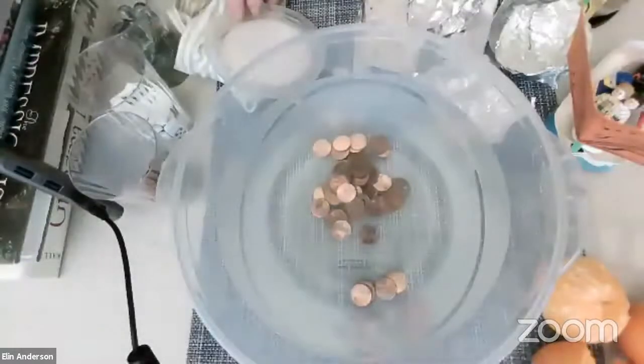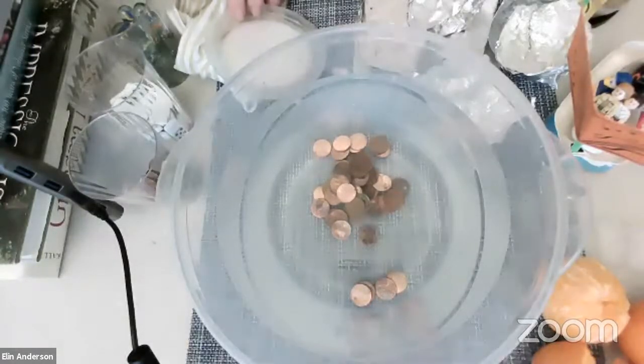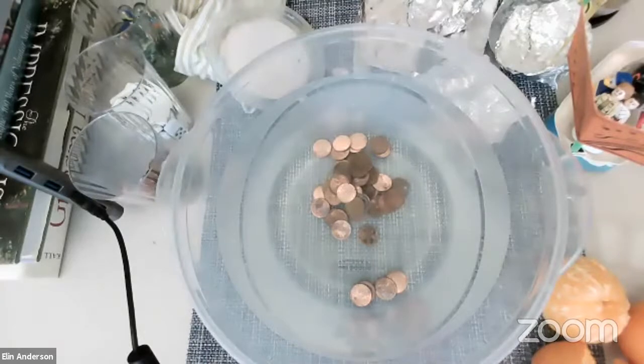And again, I was putting them in one at a time, so this would be another interesting question. I wonder if you put them in like a handful, if you took a handful of pennies and dropped them all at the same time, would that make a difference? Because we're gradually adding the weight. Just all sorts of fascinating questions that you could ask and explore, investigate.